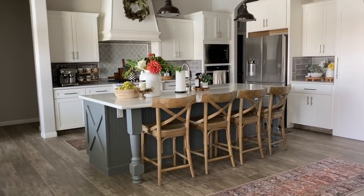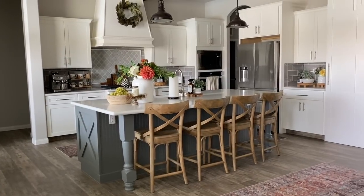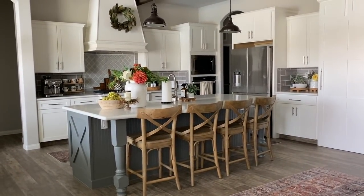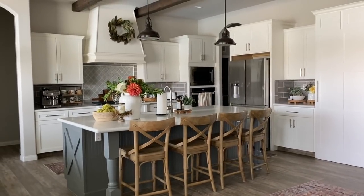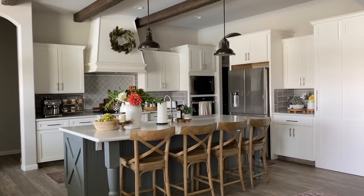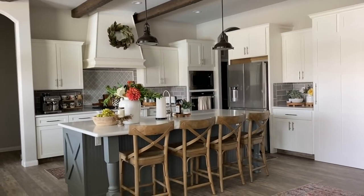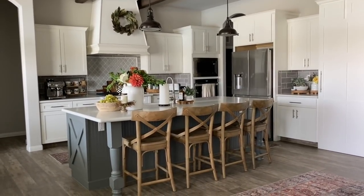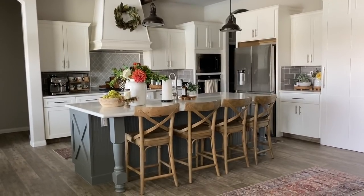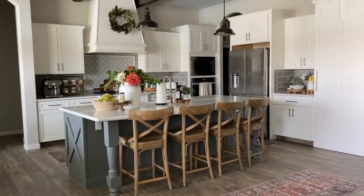So my number one question is, what color is the island? All of our cabinets came painted from the cabinet company. The color is actually called Willow. It's funny because depending on the time of day and the lighting, sometimes it will look blue, sometimes it will look gray, sometimes it will look green, but the color is actually a dark gray color.